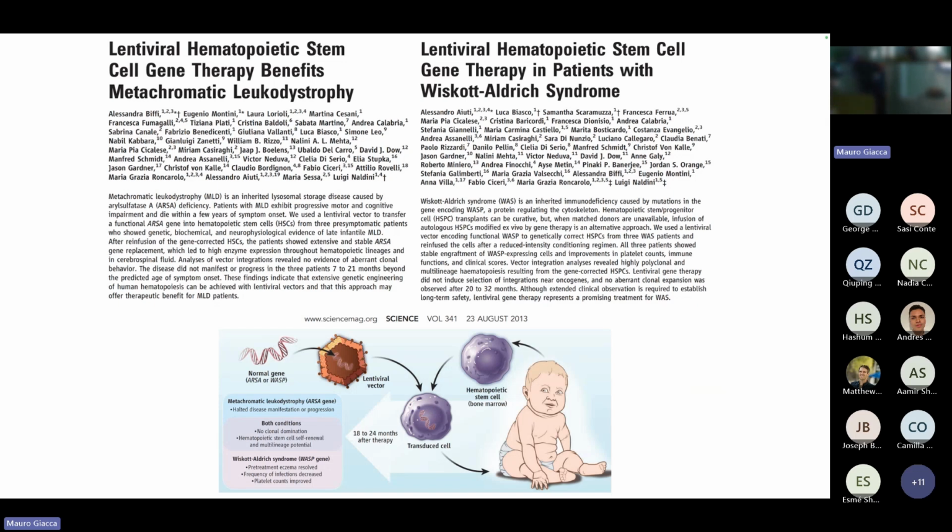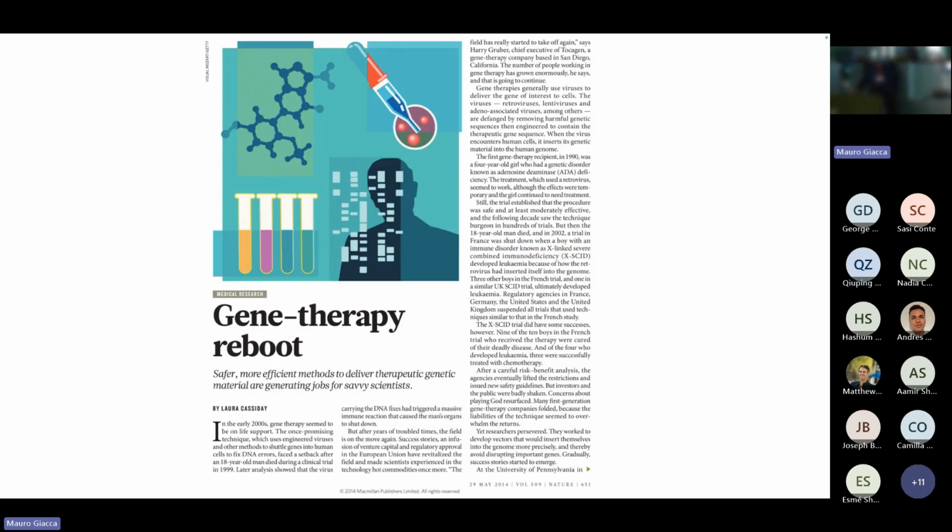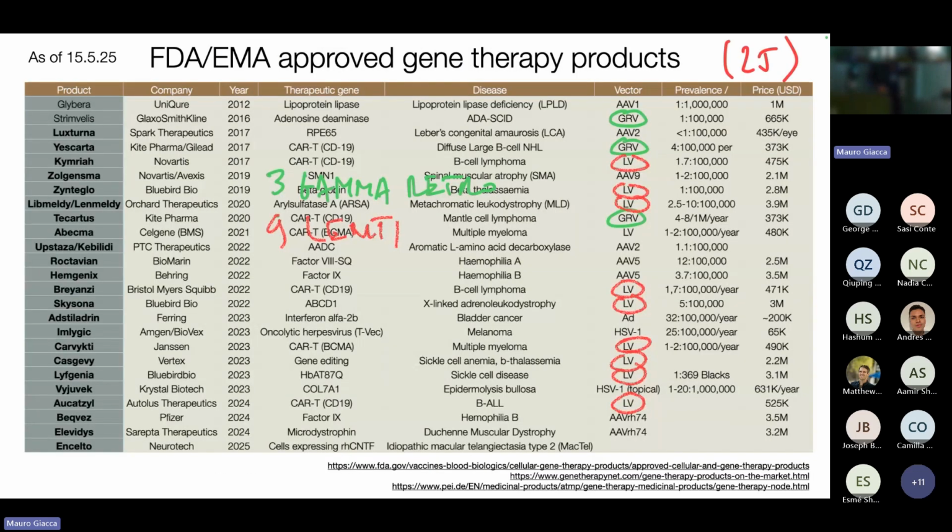These are two examples from the work of Aldini, again in Italy, of therapies for children for two other genetic disorders, metachromatic leukodystrophy and Wiskott-Aldrich syndrome. So now, if you look at the 25 therapies that are approved, there are 3 therapies based on gamma retroviral vectors and 9 therapies with lentiviral vectors.